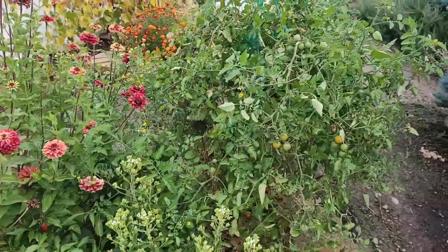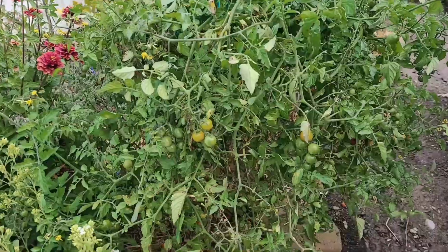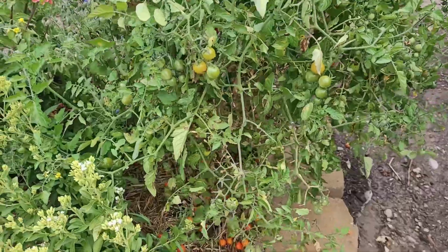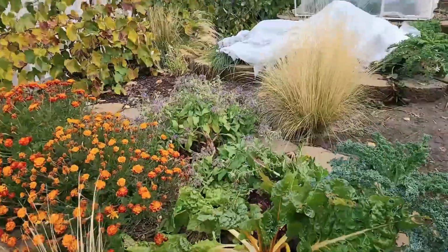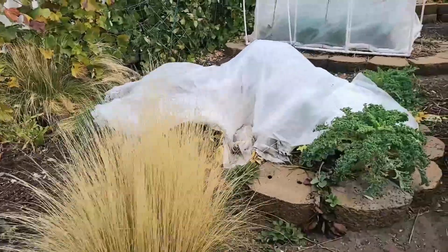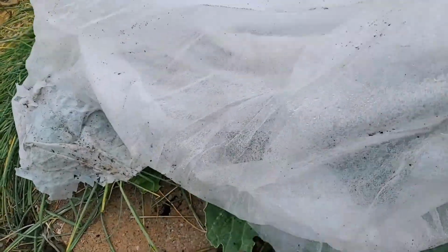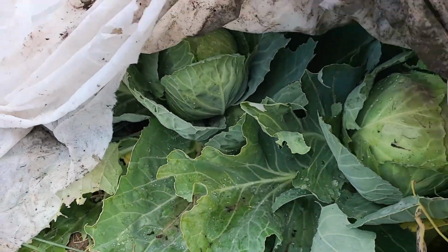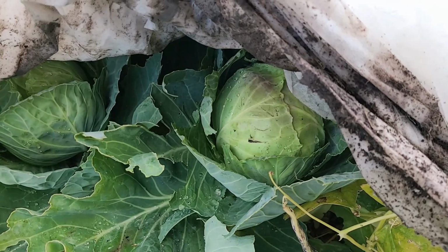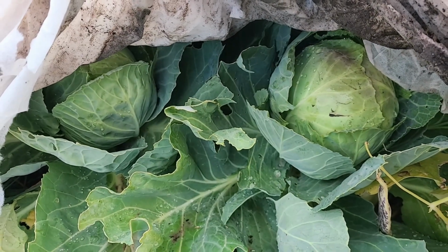Harvested all my tomatoes because after last night the texture would have changed and they wouldn't have been good anyway. But, well, harvested most of them. You can still see a few in there. I covered my fall cabbages and they're just about ready to harvest. You can see a little peek of them in there. The heads are smaller. I did harvest a huge one already, but I planted these in July and they're looking really good.